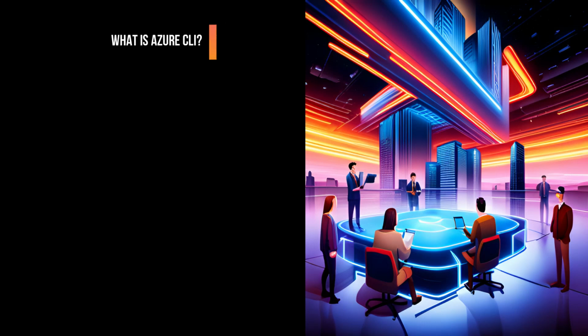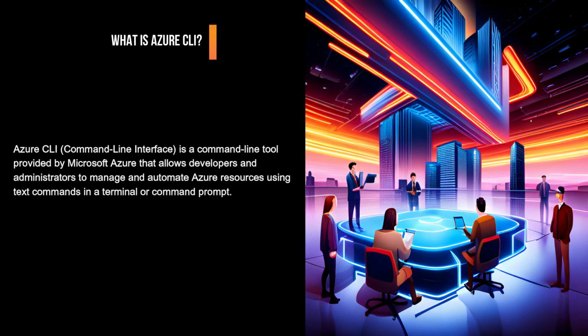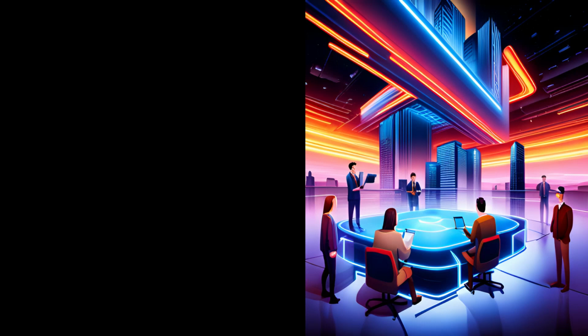What is Azure CLI? Azure CLI, Command Line Interface, is a command line tool provided by Microsoft Azure that allows developers and administrators to manage and automate Azure resources using text commands in a terminal or command prompt. It provides a cross-platform command line interface that can be used on Windows, Mac OS, and Linux to interact with Azure services and resources.